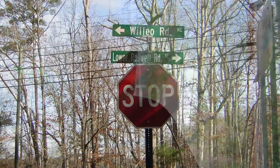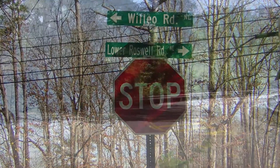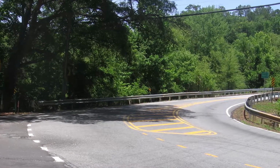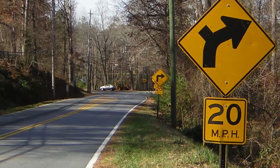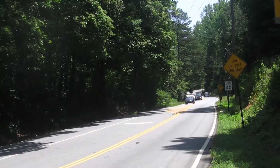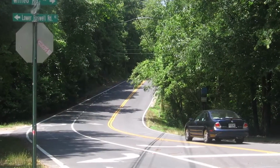Based on our public input, a roundabout was found to be desirable at the corner of Willio Road, Timber Ridge Road, and Lower Roswell Road on the eastern edge of the project. The former intersection had a number of operational challenges. It was on a tight horizontal curve at the foot of a steep grade, which had very undesirable sight distance. And there were a number of crashes at the intersection.